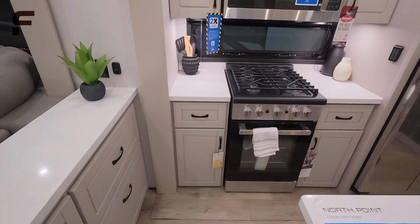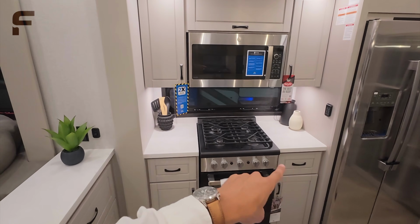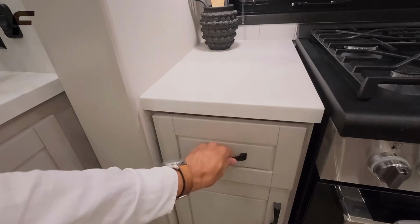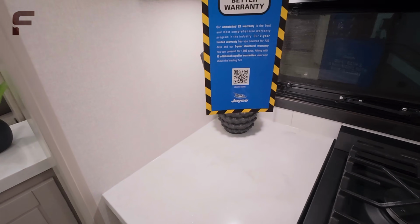And as we go into the kitchen space, nice symmetrical look to this kitchen. Gives you countertop space on both sides of the stove. You're going to have outlets down underneath here. And then looking at the drawers, I was kind of wanting to look at this too.